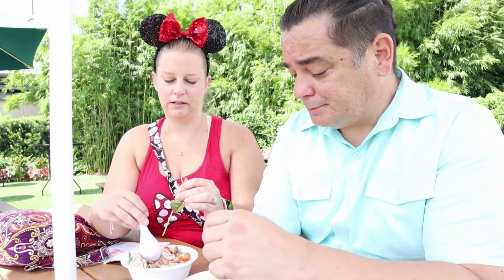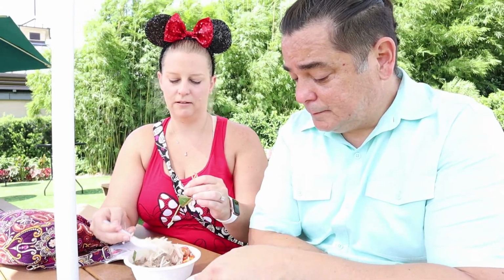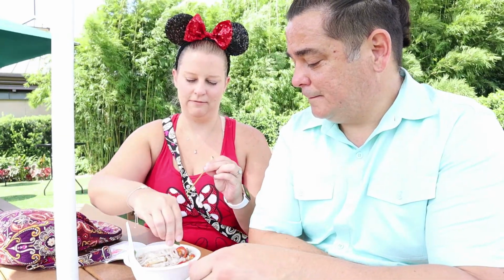Mix all this in there. It looked like there was some sriracha on top. I can see the peppers in this pho. I don't know. I think the cool kids say pho.